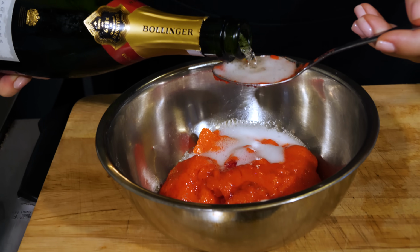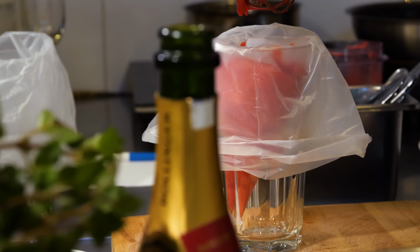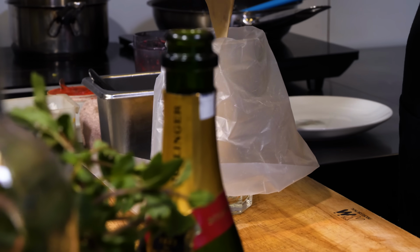Strawberry gel made from strawberry juice and champagne, which is set overnight and blended up to a kind of cloudy, fluffy consistency. Then we have our Tahiti vanilla custard. This is mixed with my homemade crunchy peanut butter.